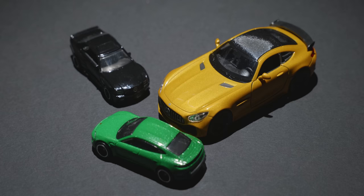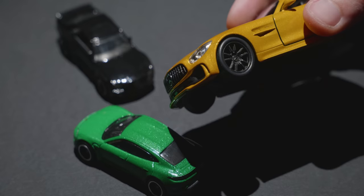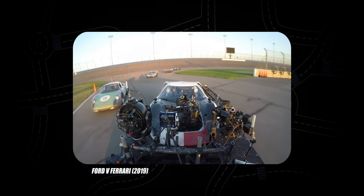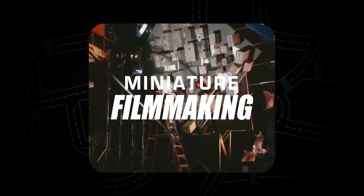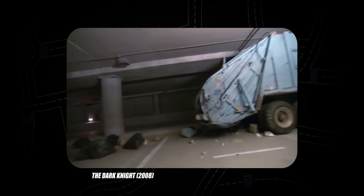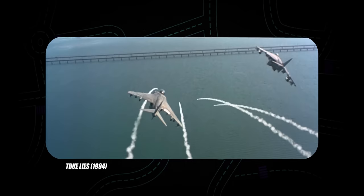And this is where we run into our first little problem. What we've effectively done by going small is left the complicated Hollywood car chase traditions behind and entered the staggering world of miniature filmmaking, one that comes with its own complex set of rules. First one being go big, which kind of sounds counterintuitive, but it's true. Most miniatures in movies aren't as small as you think.